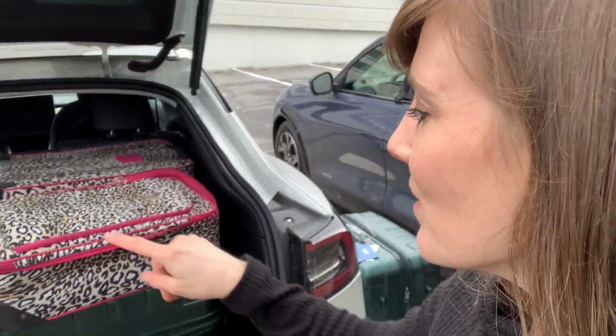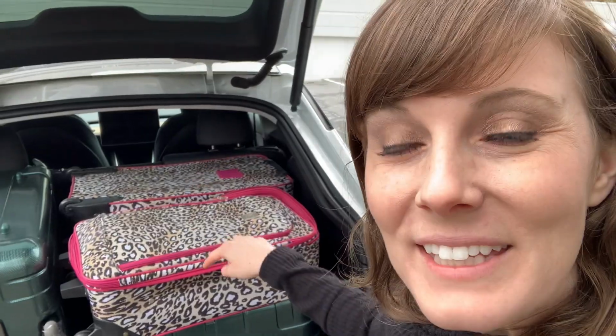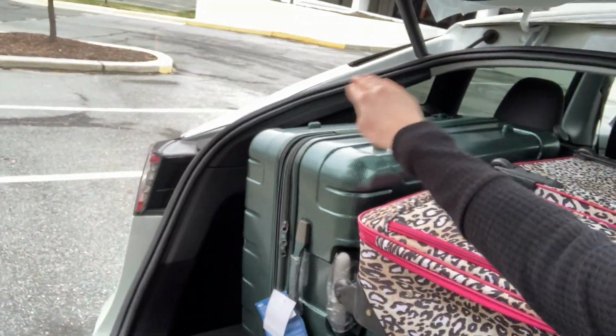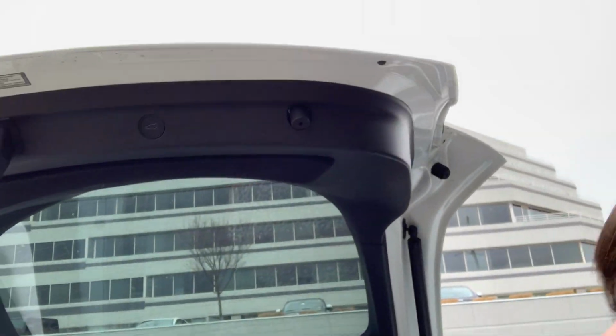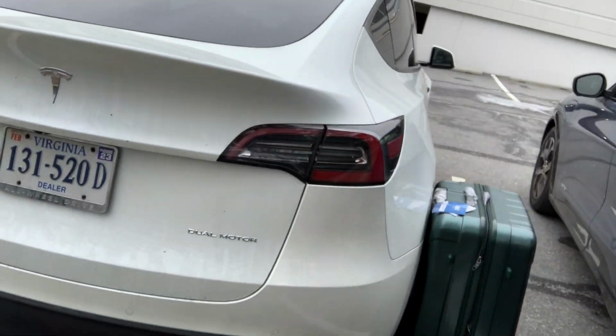Okay, so now we have 2 extra large suitcases, 1 large suitcase, and 1 carry-on suitcase. I think this looks really good. Everything looks like it's within the parameters here. Does that make sense? So let's go ahead, let's hit this button and we'll see if it closes now. Let's see. Yes, okay, this worked.